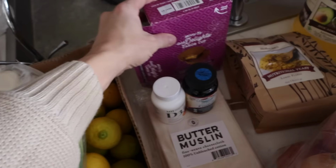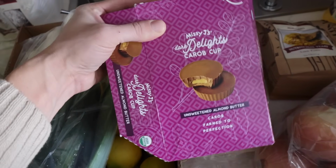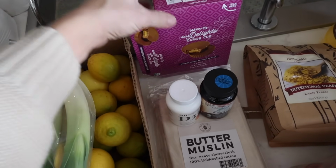Let's see what else. I don't know what happened here, but these ended up in my order and somebody already opened the box and has been eating them. That was me, and they are delicious.